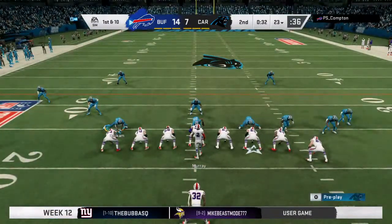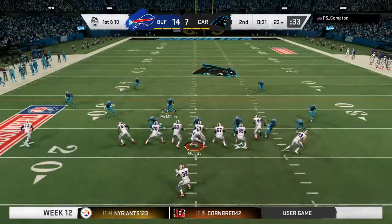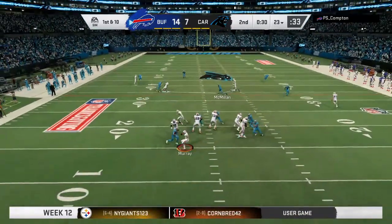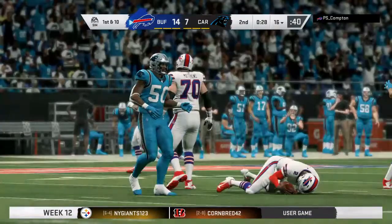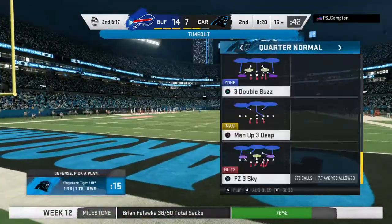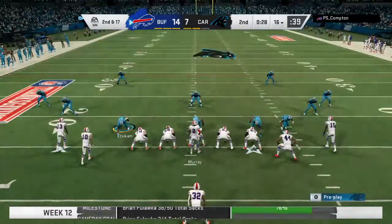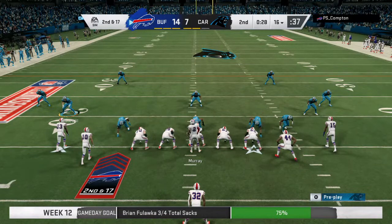The Bills come to the line to start their next drive. You're under a minute to go here in the half. Field position not really in your favor, but still time to try and move the ball. Nowhere to escape, and he goes down. Now the Panthers are going to use the first of their timeouts as they stop it with 28 seconds to go in the first half of play.